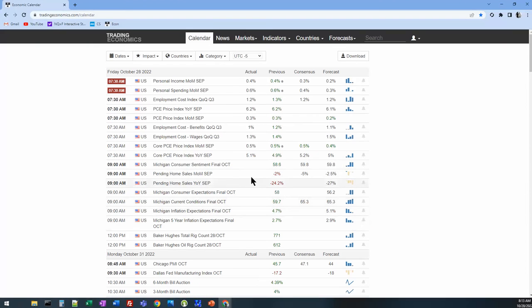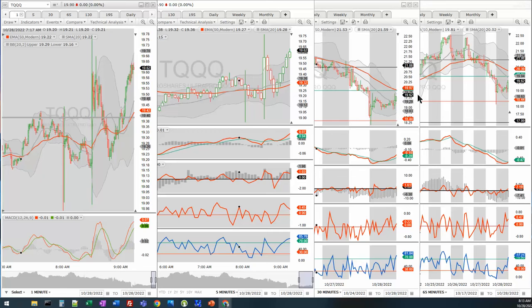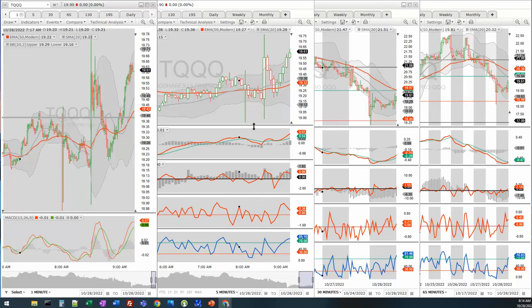Firstly, here we go. Here's the core month over month, 0.5, in line with consensus. Actually, last month was 0.6, so I'm not sure what's going on with that one, but I showed in the video last night that it was 0.6. So this number is at the very least in line with consensus, but I think it actually exceeds, because I don't think this previous column is quite right. I showed the 0.6 number in last night's video on this very same website. So maybe something was revised. I don't know. But let's look at TQQQ.